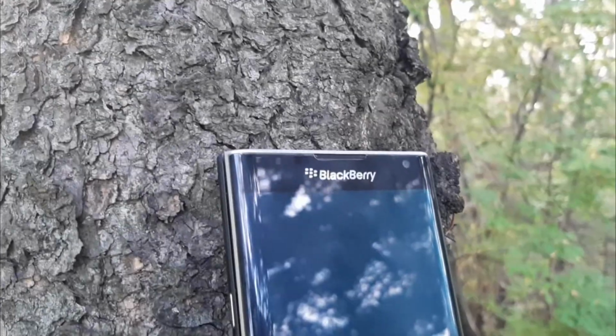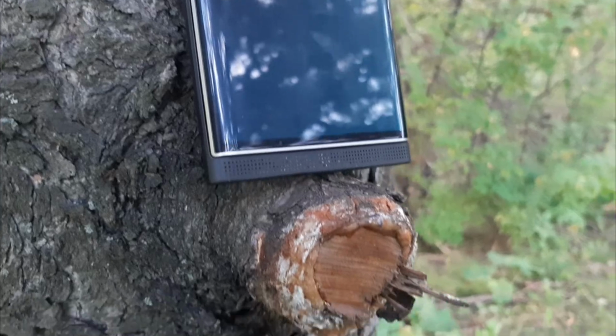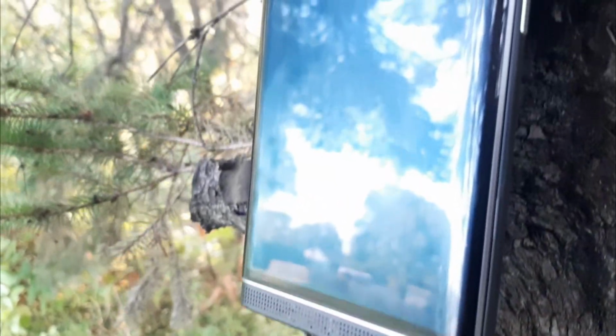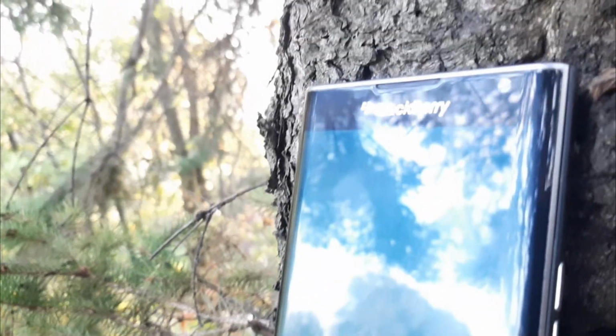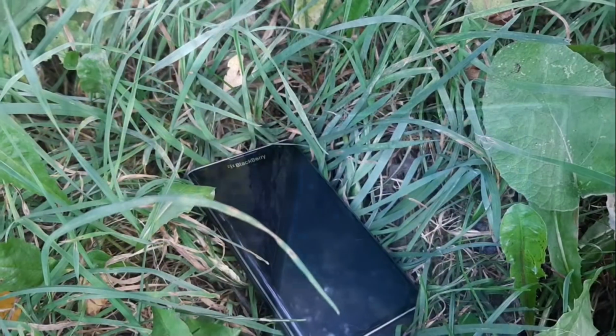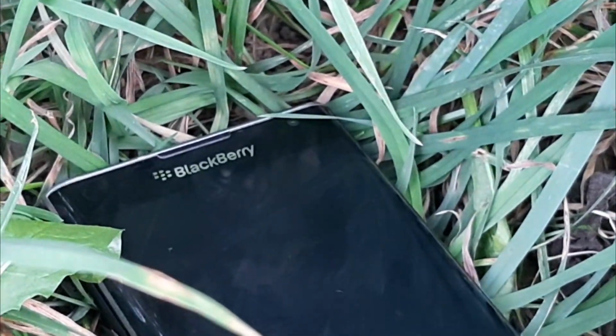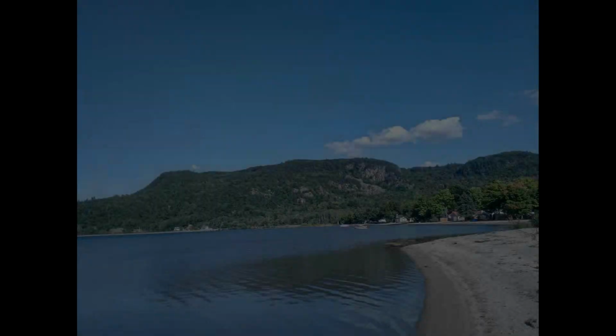Next up, we're going to test the camera on this device, and it was actually the best camera ever put on a Blackberry up until this point, and it might even be slightly better than the Key 1 and Key 2. Debatable, but it does look pretty good. It's an 18 megapixel Schneider Kreuznach lens, or optics. Probably pronounced that wrong, but that's the name of the camera. And I'll let you guys be the judge of how good it is with these following pictures. Enjoy.